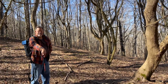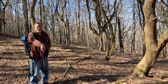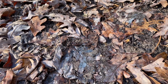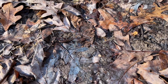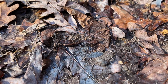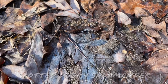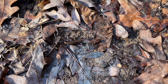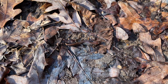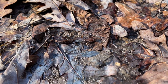We're gonna try to find some herps for him, and he's actually on his way to Florida for the week, so we're gonna get after it and see what we can turn up. All right, guys, so we're gonna start out looking for salamanders and then move towards snake habitat once it warms up a bit more. But here's our first herp of the day. We have 2 spotted dusky salamanders. And we're gonna hope to get a spring salamander here during our little morning salamander excursion. And we haven't been too successful with that so far this year.